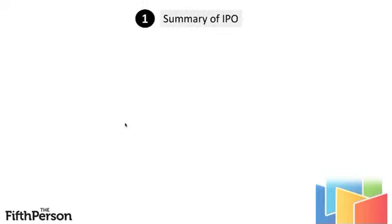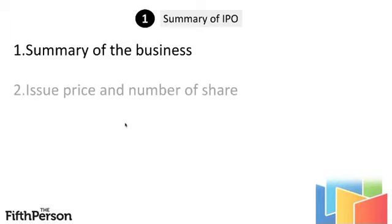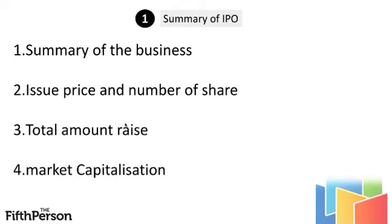Okay, so firstly we're going to talk about the summary of the IPO. What you're going to look at in the summary of the IPO are some of these points: the summary of the business, which I'm later going to show you live how to look at; the issue price and the number of shares they're going to issue; the total amount raised; and the market capitalization when they IPO.